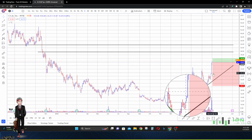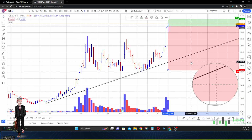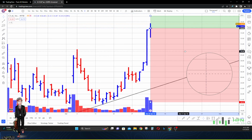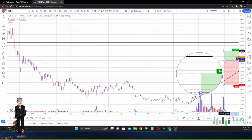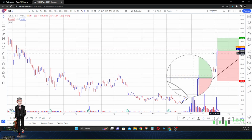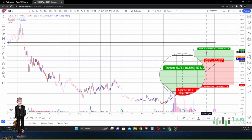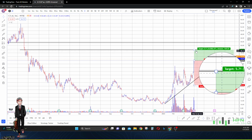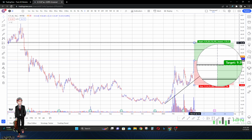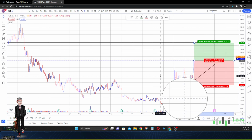But if you're looking at this from a longer term perspective, okay, if you're looking at this from a longer term perspective, i.e. weekly, monthly time frame, then my second target is going to be here. Okay, and you guys can see it, that gives us around what, 16.86% move higher, $39.50. Second target, it's going to be around 43.45, 28% move higher, 43.45 right there.